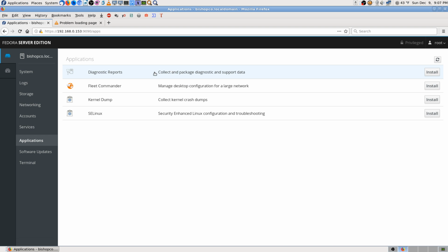Okay, now here's what's odd. Here is what is in here, applications. These are things you could install. Oh, I saw SELinux, but it's not installed. Okay, and then kernel dump, collect kernel crash dumps. Fleet Commander, manage desktop configuration for a large network. Diagnostic reports, collect and package diagnostic and support data. That could be good. Now, I do want SELinux definitely as protection for this thing, but let's first get the server running, then install that, because maybe that'll make a difference in how it configures itself. I don't want it blocking my server or anything.